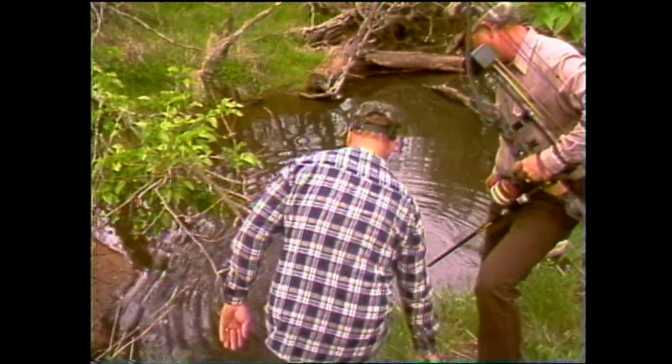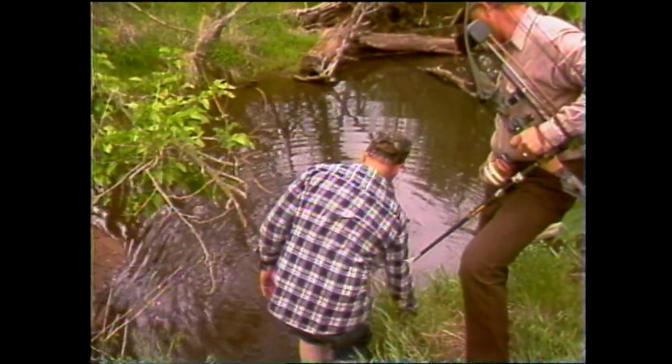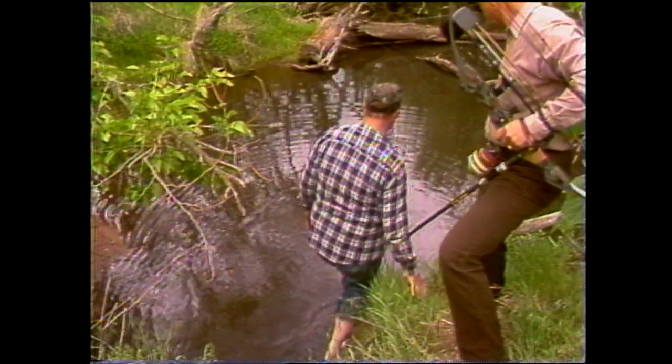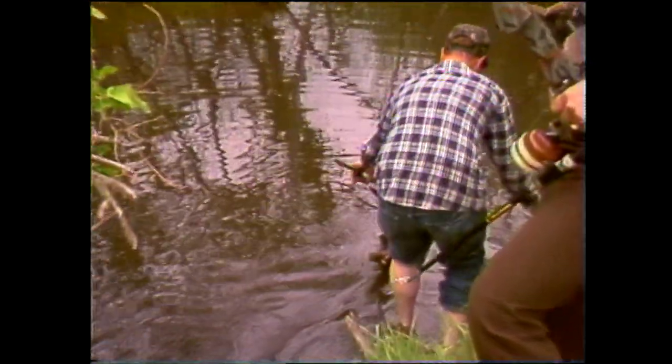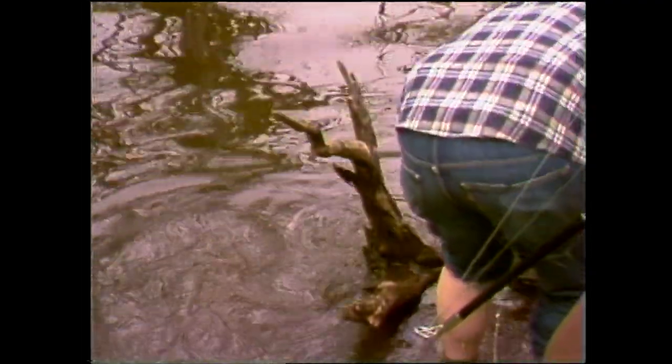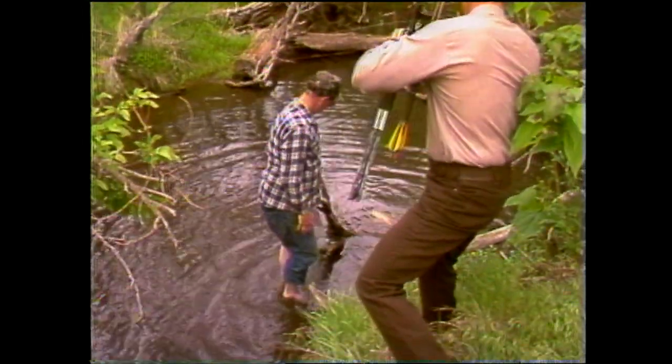Boy, now I've got some tennis shoes in there. He's just going to go in there barefooted, huh? Yeah, country boys, Neil. He's still got a lot of fight in him. See, he swam underneath that thing. Trying to retrieve your fish.